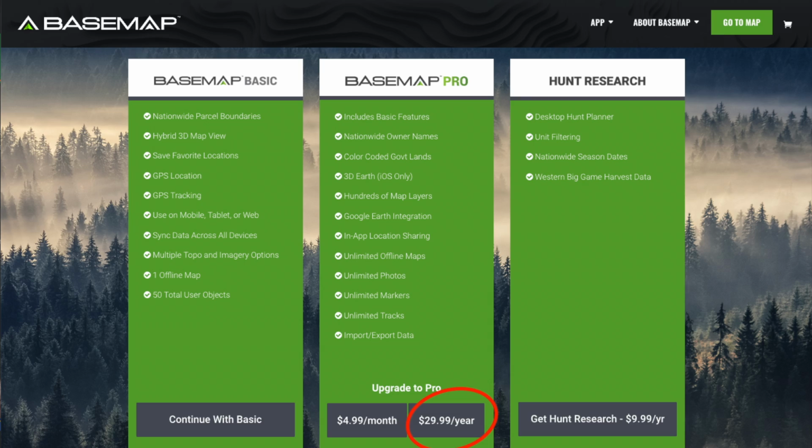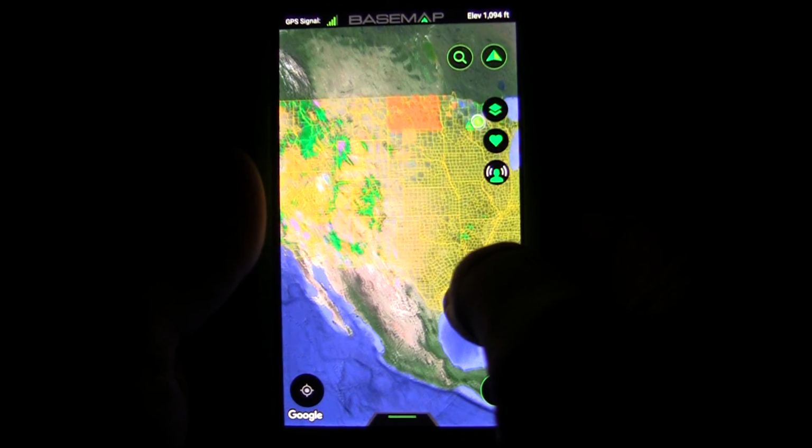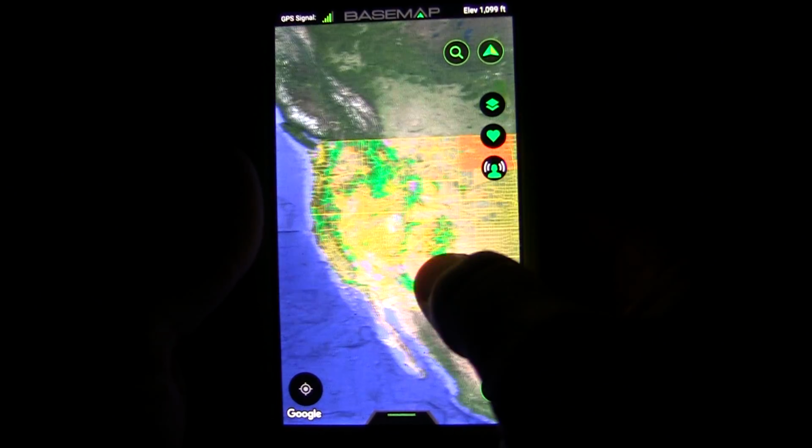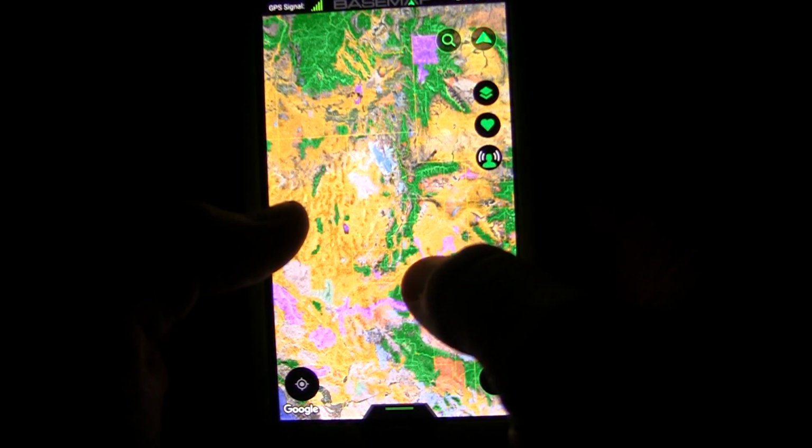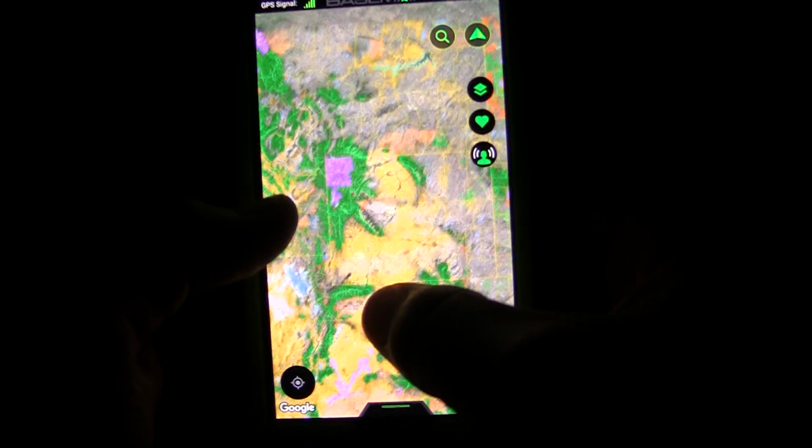Now this is a great feature for a person who likes to travel when they hunt. You can have access to all of these different properties in different states, and you can know all of the research that you need to know without having to spend any extra money to do that.